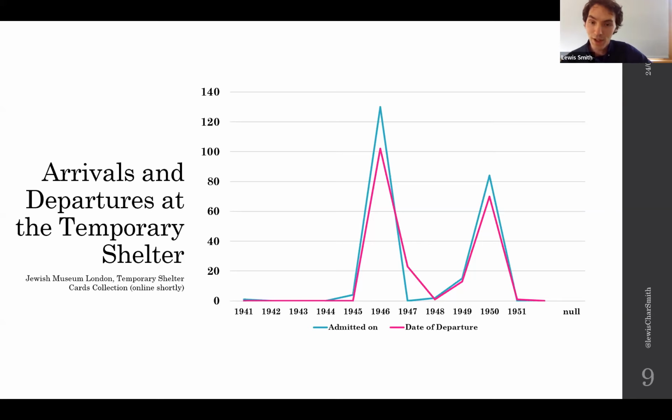So records dating between 1941 and 1951, with very few records located between 1942, 3, 4, or 8, as you can see here. So this documents every single card we have. The blue line represents the date on which they were described to have been admitted, and the pink line when they're described to have been departing. Again, there are complicated nuances here, which we will get into. But generally speaking, you can see spikes in 1946 and in 1950. These pertain to huge contexts, which I will get into momentarily.